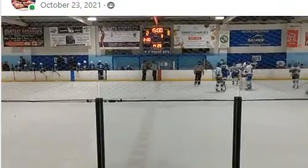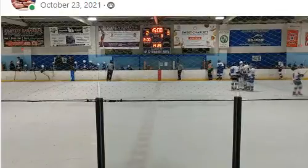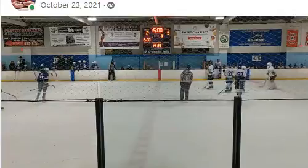The Sharks are going to start with a power play. Sharks out shooting the Lightning 29-14, and they have a 3-2 lead after two.